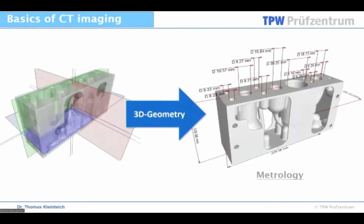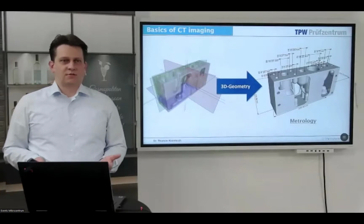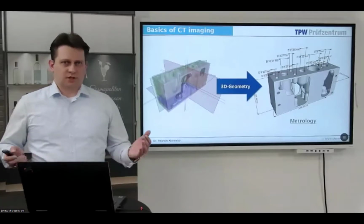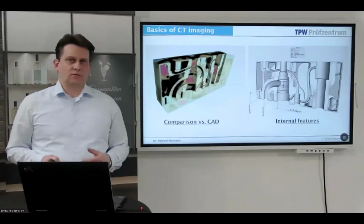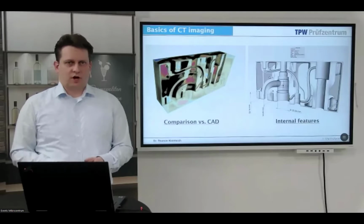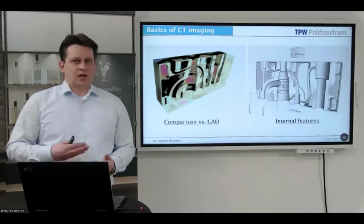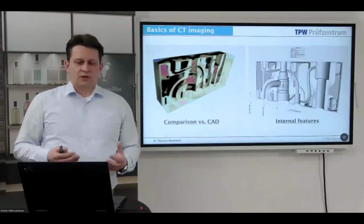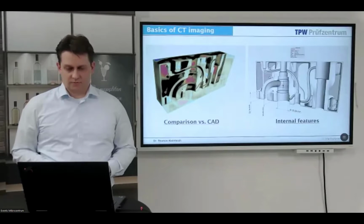And again, as we capture the 3D geometry of parts, we can also use CT for metrology applications. So we do have the full information on the part geometry, and we can measure diameters, distances, lengths, shape variables. And now we can compare the 3D geometry of the actual part against the CAD file. And the big advantage of CT over other measurement methods, like optical surface scans or tactile measurements, is that we have direct access also to internal features, because we captured the full 3D geometry of the whole part, including internal features. So we can measure internal features just as we can measure from the surface.